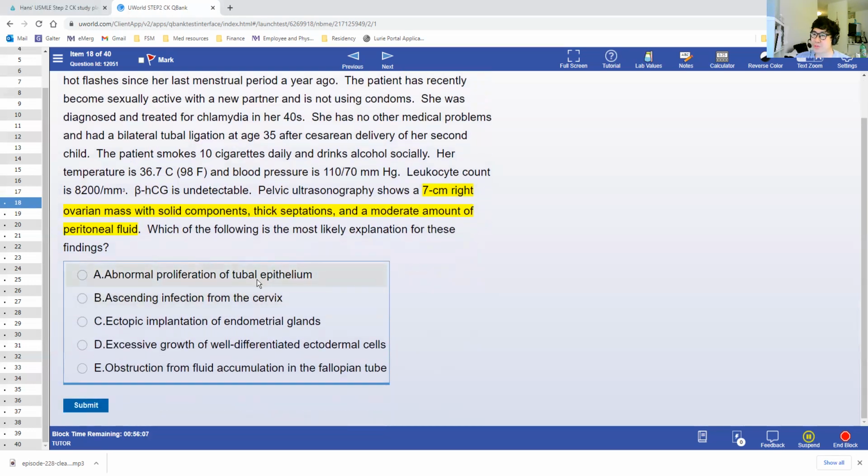It's not going to be abnormal proliferation of the tubal epithelium. I don't even know what this is. Ascending infection from the cervix. No signs of infection. Tubal epithelium just doesn't really make sense here for me. Not aware of what disease that is. Ectopic implantation. This is endometriosis. Endometriosis, you can see cysts definitely.